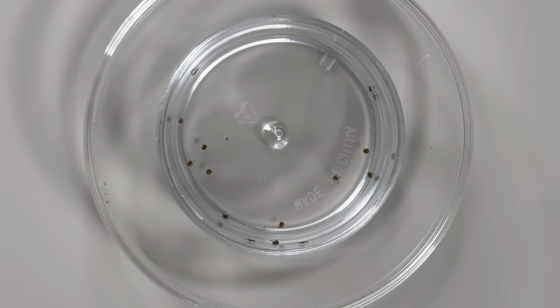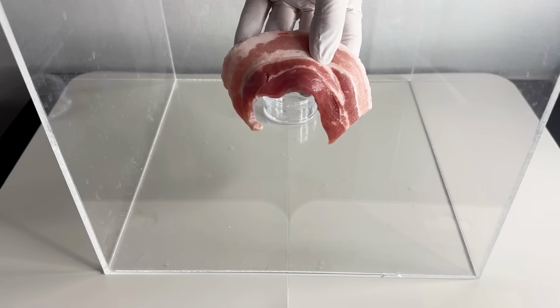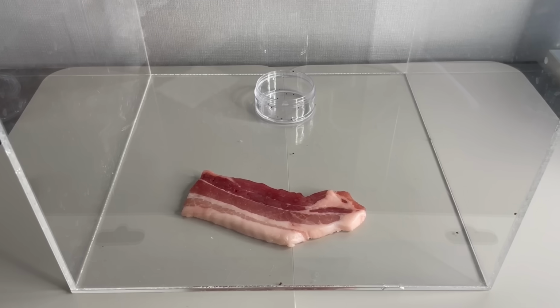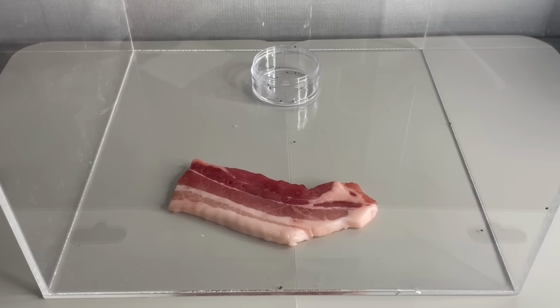Here we have several dozen live ticks. What happens if we offer them a piece of pork? Let's find out how ticks find their food through an experiment today.